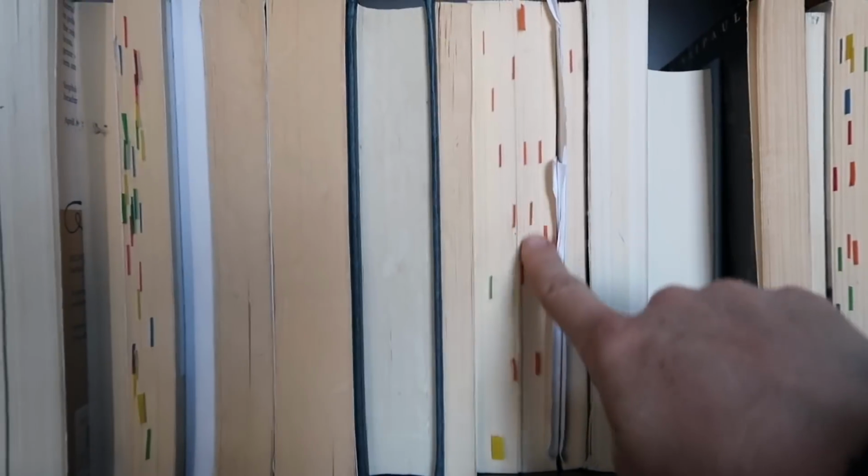I also love that you can see all the flags. See all the flags on these books? These are all from my undergraduate and graduate school days of just marking all the places I thought were important. I love that you can see those.